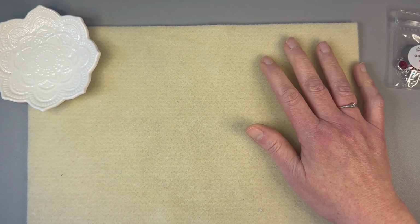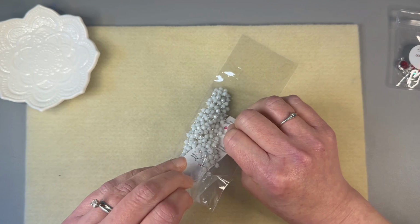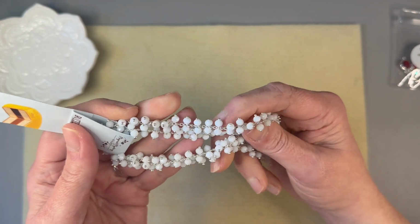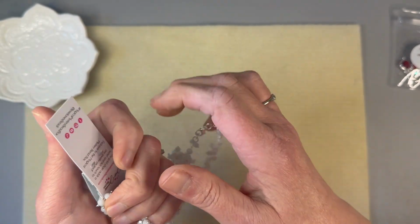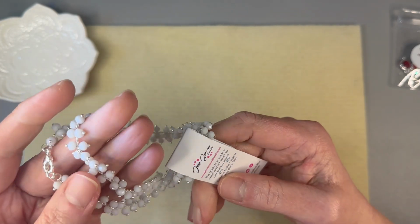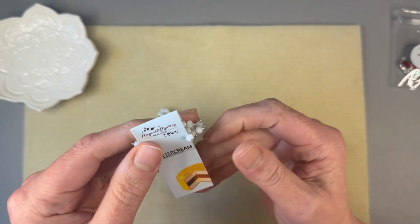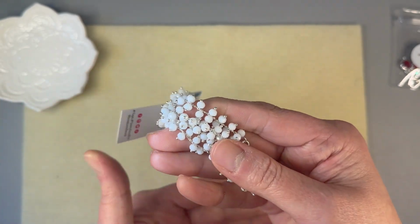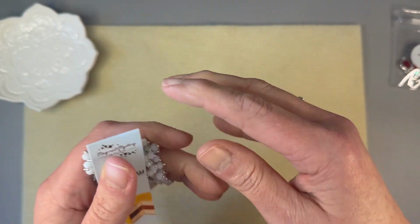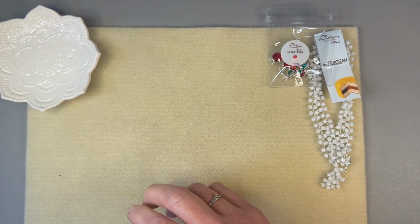All right, next on top we have buttercream chain. Oh, their chain, you guys. I know I've said it a million times, but I'm gonna keep saying it. Their chain is always amazing. So let's look at this. Oh, this is cute. It's a silver chain and it has all the little white dangles on it. It's really cute. It's very cha-cha. I like that. So we got some chain.